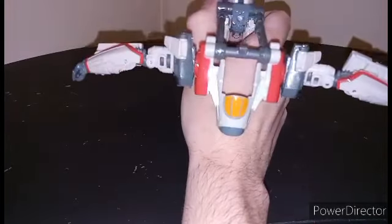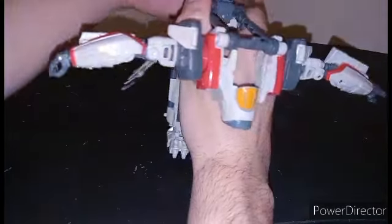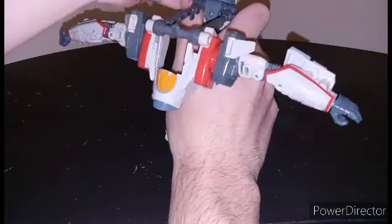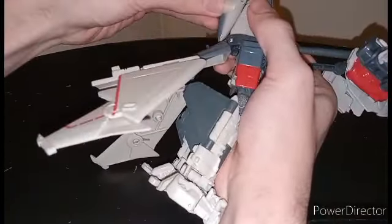It's unique. I mean, then again, the Seekers in the Studio Series have unique transformations, and I love it. Like whether it's this, the Blitzwing, or the... Also, what we're supposed to do is kind of leave it like that. We're going to bring this all the way back. Flip that up.